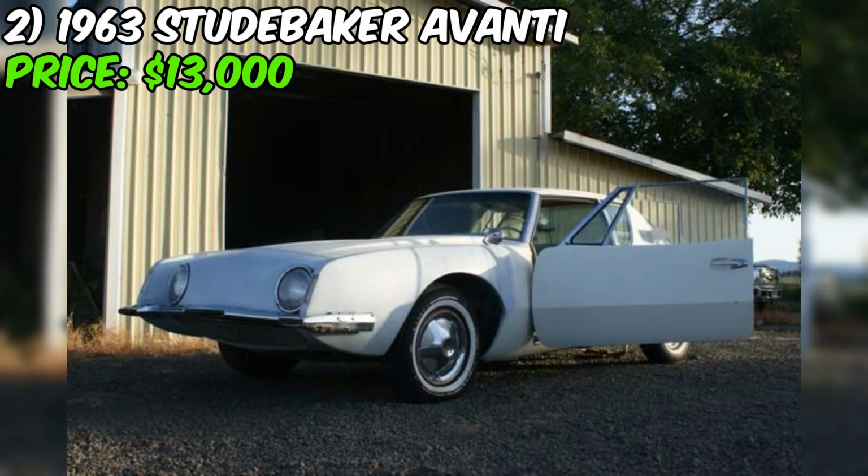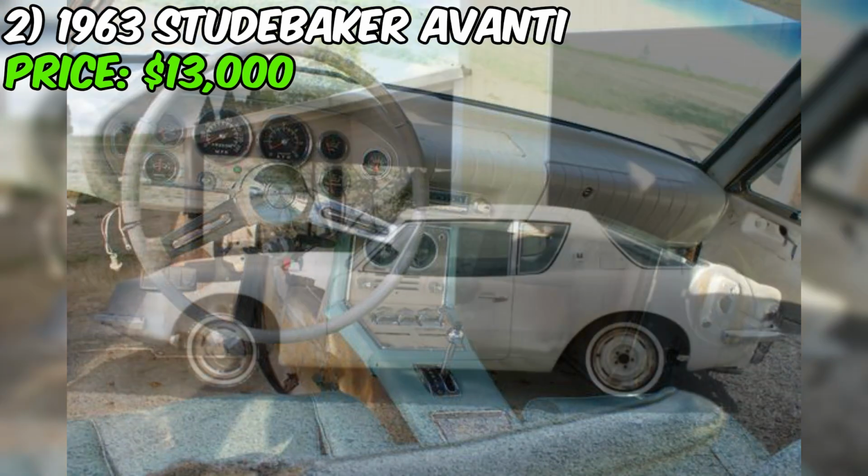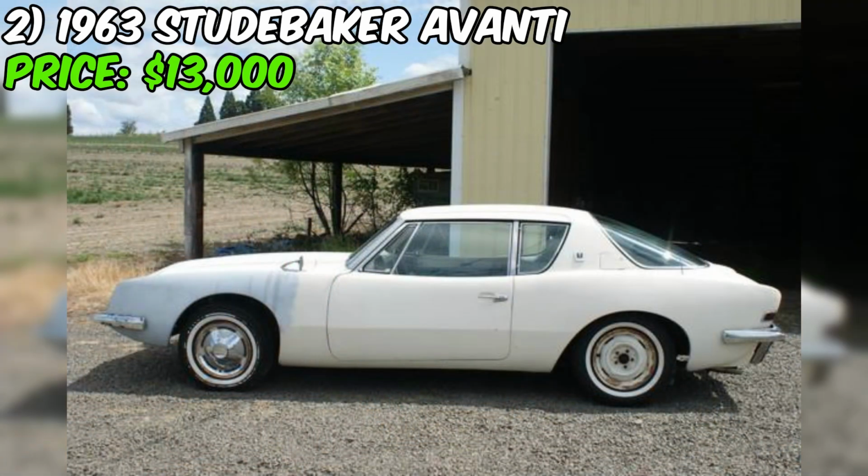Now, I know what you might be thinking. Project cars usually means a whole lot of work and a whole lot of money. And you're not wrong. The seller themselves admits that these cars are in fair condition and will need to be trailered to their new home. But hear me out, because there's still plenty of potential here for the right buyer.